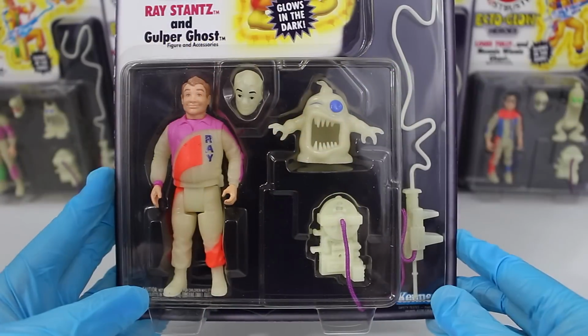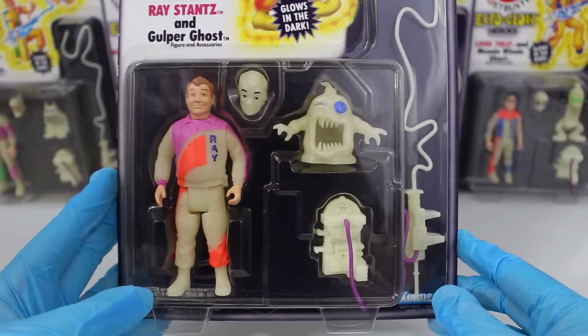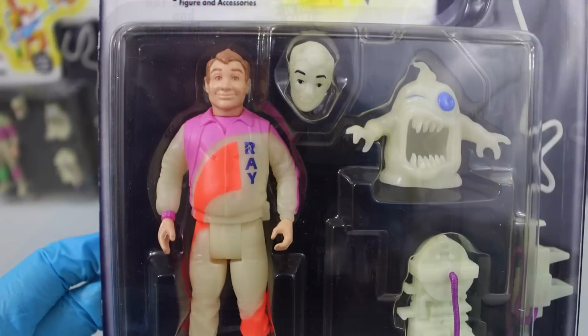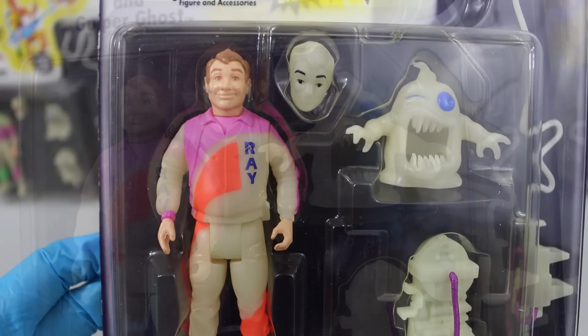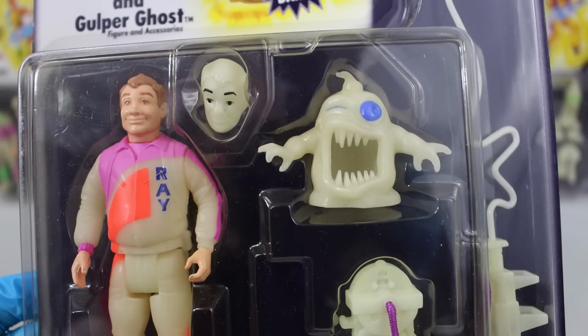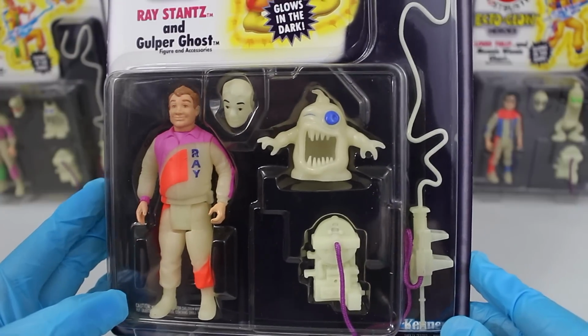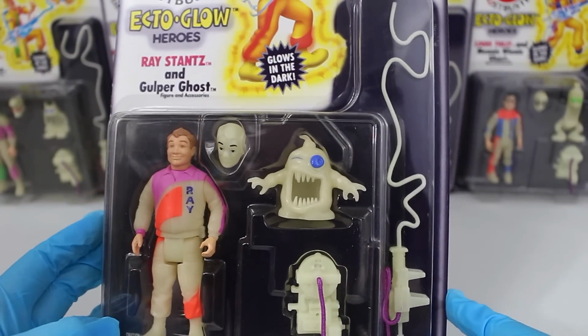Really love the design work on Ray's flight suit here. We got this like really funky neon orange along with this nice pink. And everybody's name is on the flight suits here, with Ray's name going down the left breast. We've also got all the goodies inside, including Ray's mask. Once again, the Gulper Ghost featuring the blue paintwork there on the eyes. And of course, we got the proton pack with the wand and with that unique proton stream to wrap around that Gulper Ghost.